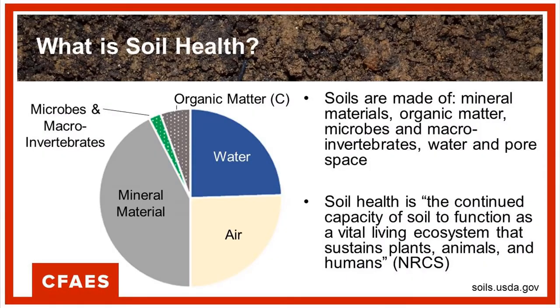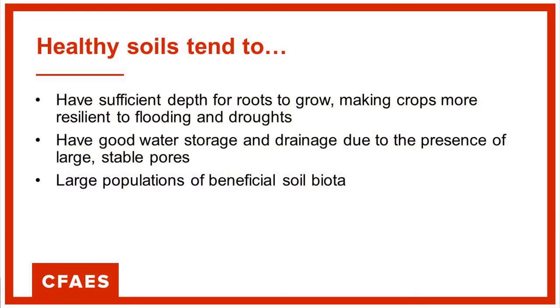So what are the other pieces of that picture? So one of the things that soil health is defined as, at least by the NRCS, Natural Resources Conservation Service, is that soil health is the continued capacity of soil to function as a vital living ecosystem that sustains plants, animals, and humans. So soil is a substance that your plants can grow in. It can also be a nightmare if it's not properly maintained, like right now with the muddy situation that we have. So we're in that type of a nightmare.